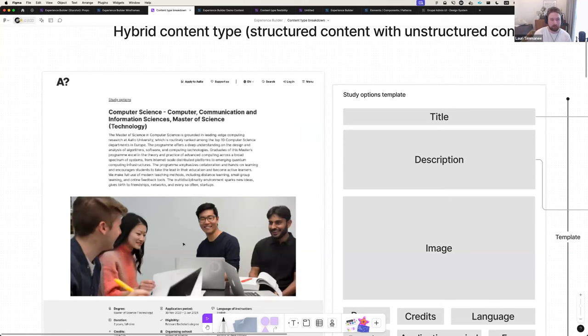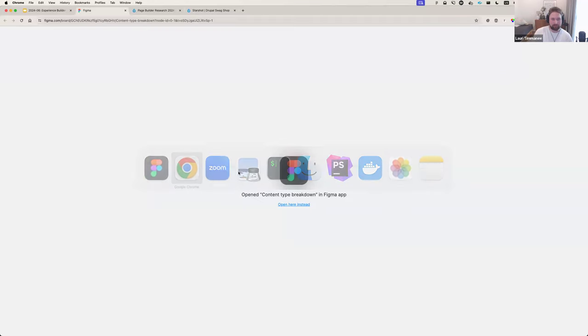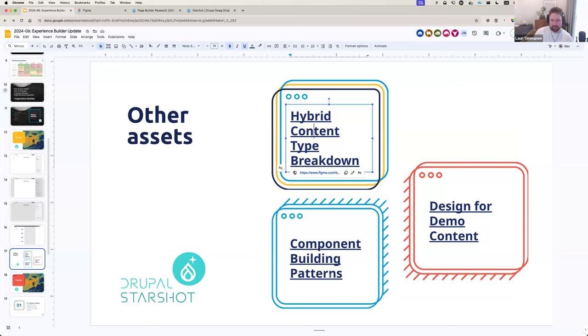So this is what we are using as the type of content that we want someone to be able to create with the experience builder. How might we create a UI and set of capabilities that makes it really easy for a builder to define something like this? So that is one of the assets that we have.